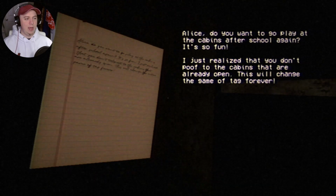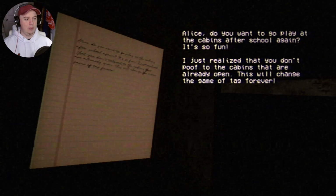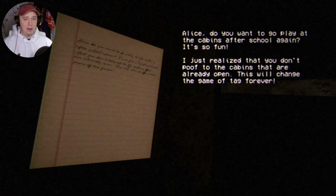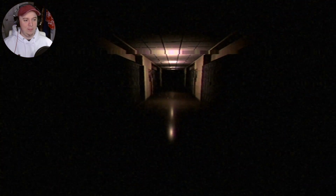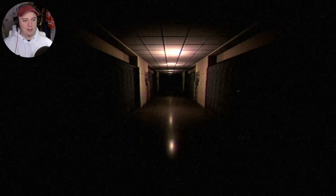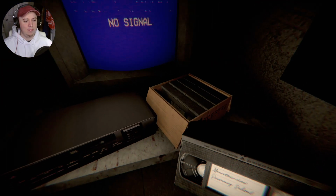I just realized that you don't poof to the cabins that are already open. This will change the game of tag forever. I just realized you don't poof to the, what does that mean? Is that a typo? Like, what's going on with that? I can't see down the end of this hallway, so I don't know what to do. Okay, I guess we'll just eject the tape. That's an odd way to start.